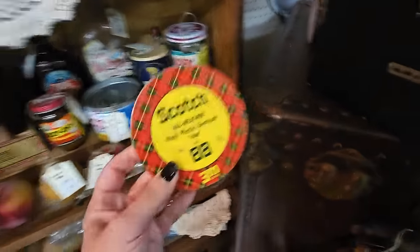This is $4, by the way, but I'm not buying these because I'm selling the ones that I have. So I'm not going to buy more.